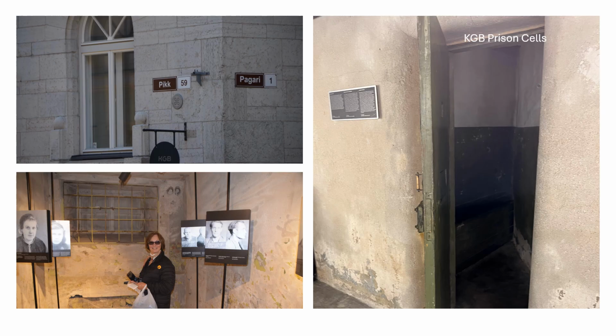At Pikk Street number 59, you'll find the pre-1991 sinister local KGB headquarters where creative interrogation methods were used. Tallinn's troublemakers were normally sent to the Siberian gulags once they were finished here.